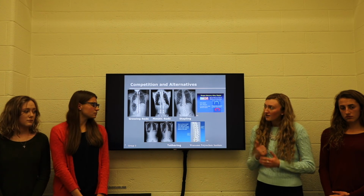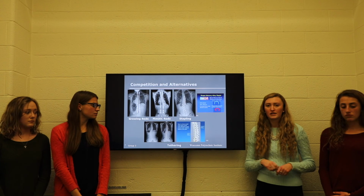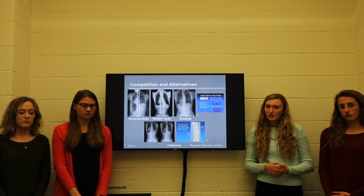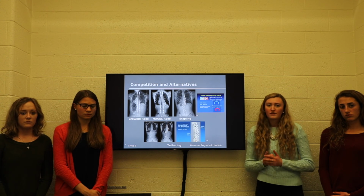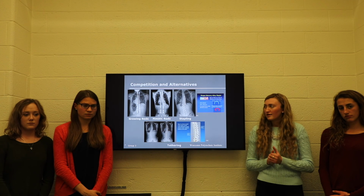And then there's the MAGEC rods, which use magnets so that they can manually move the rods without having to be invasive with multiple surgeries. But these also have a lot of different risk side effects, such as metal corrosion with the iron.